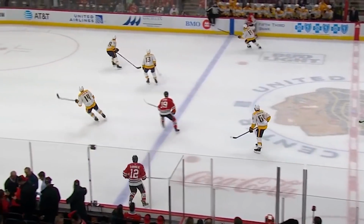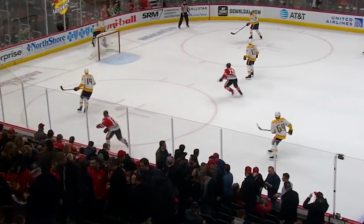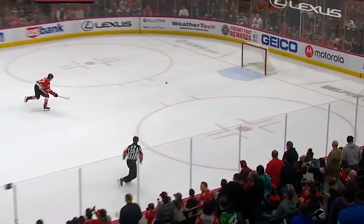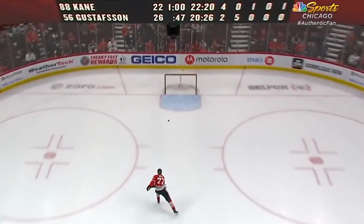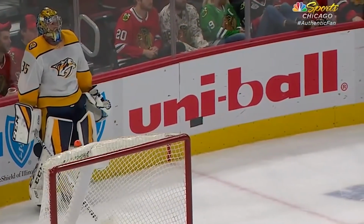The Preds able to get the empty netter. There goes Crawford to the bench again with half a minute remaining. Rinne is going to try to score himself. He did. And he does. Pekka Rinne has scored a goal with an empty net at the other end. And Rinne, look at that mob scene. Will go 1-1 under John Hynes. More importantly, they go 4 games over .500.